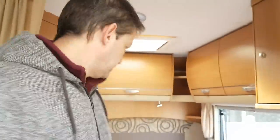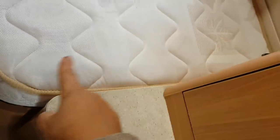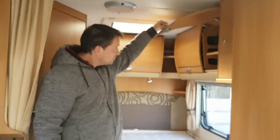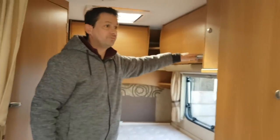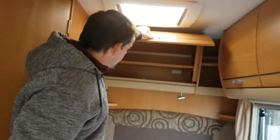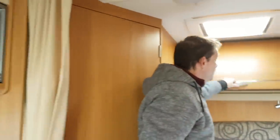Now that's a smaller bed though, let's be honest. It's almost like bigger than a single. It is small, isn't it? I know I've got short legs, but this is no longer than your arm, is it? It's really small. Cupboards not as big as they look from the outside. What about that huge one at the back? Same as that. Well, that one's a bit bigger, but they're arched at the top, so you're losing a lot of room there.